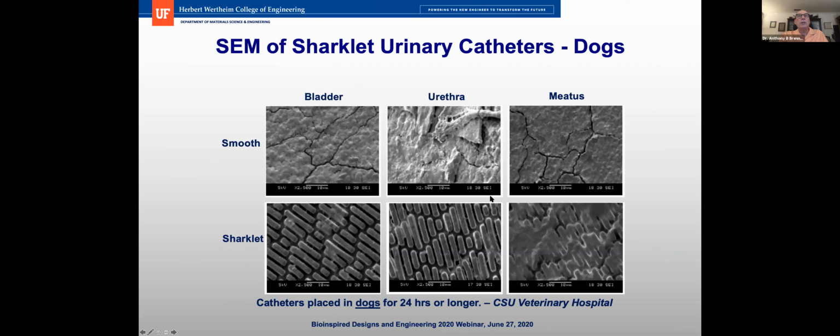So the other study we did was with dogs, and it's another visual one. So this is a section that went in the bladder. So it's flipped from what I showed you before. This is the center section of the catheter. And this is the portion that was external. And so what you're seeing is the Sharklet pattern has almost no biofilm. This is a healthy biofilm in the bladder on that dog. And the Sharklet in this urethra section, midsection, has some fouling, but it's not anything substantial compared to the smooth one. And then when you consider the part that was external to the dog's urethra, you can see the Sharklet was starting to get fouled pretty good. But again, nowhere near what it was on the smooth one. So again, very positive results, and these were done over at least 24 hours at Colorado State University.